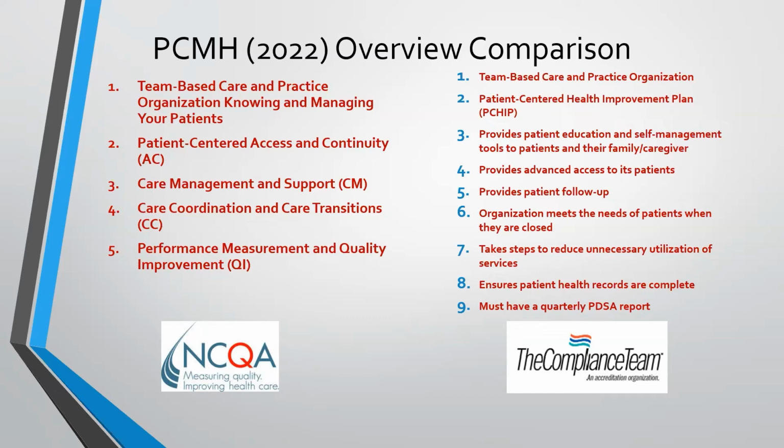Now, I will say, so why seek accreditation? I'm going to touch on this very briefly. Some states and some payers are starting to pay a per member per month amount if you are PCMH recognized. I know one state is paying about $16.47 per member per month. So if you have 100 patients through that payer, you are getting a good chunk of change each month just for keeping and maintaining your PCMH status. And there's more and more of those states that are starting to do that.